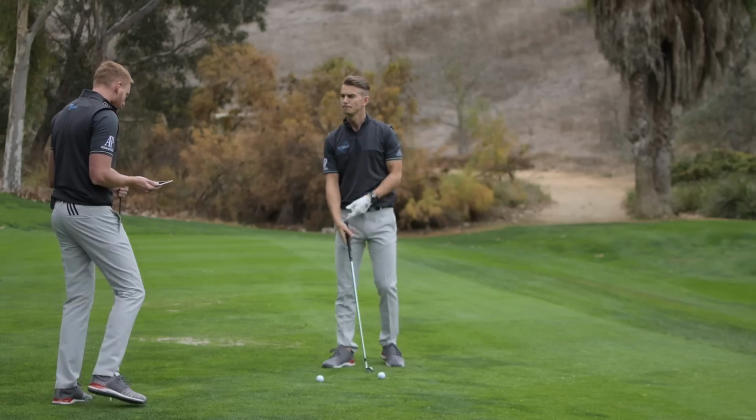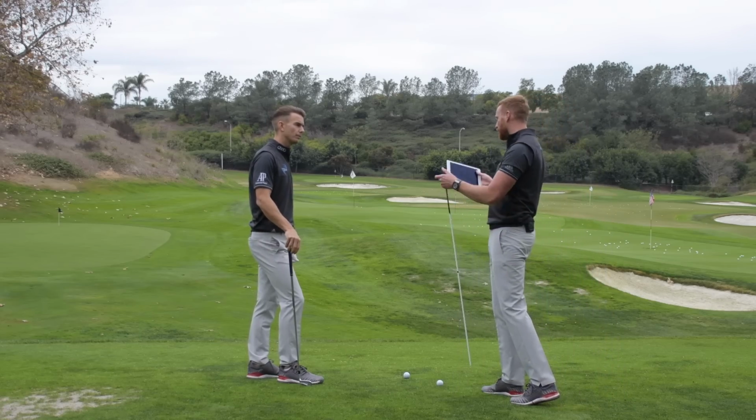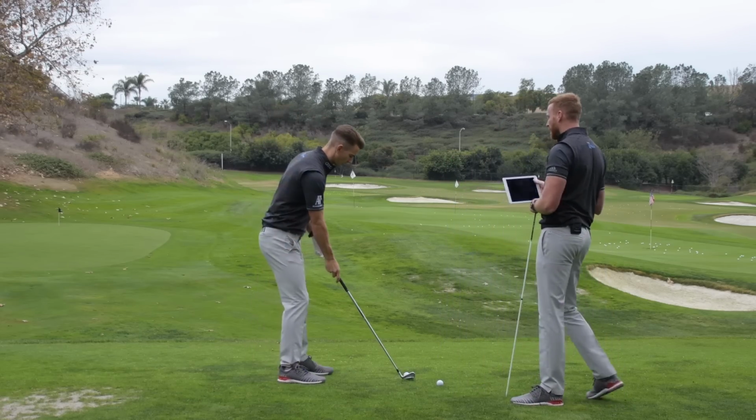Okay, perfect. So now when we're talking about that transition, so Eric, definitely make sure you do that. Now when we're talking about this transition, what sort of positions are we looking at with this right arm, this trail arm?